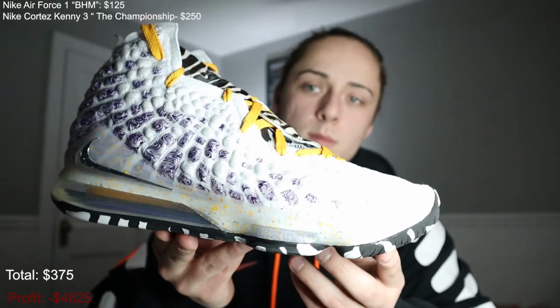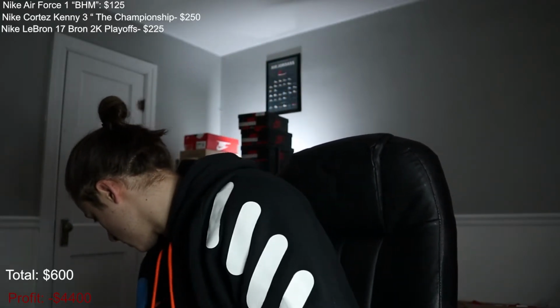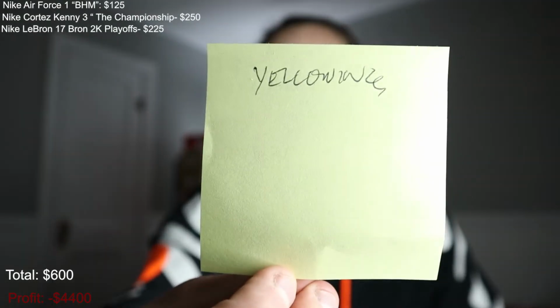The next box out is a LeBron. LeBrons typically don't do well. These are LeBron 17. Oh, these are the 2K edition. All right, these aren't bad. These are actually pretty clean. These are brand new. Let's see the bottom. Pretty nice. Size 11. Not bad. These retail for $225 and they go for less than that. Hard to estimate, but I'd say maybe like 120-ish. All right, this is an off-white box. It says yellowing. See that? Yellowing. It's not good.